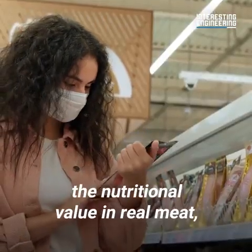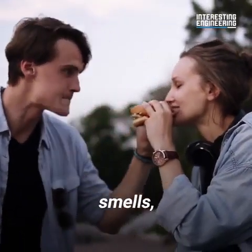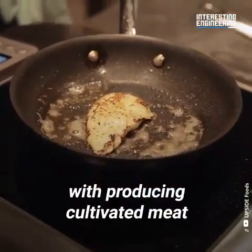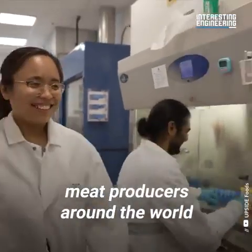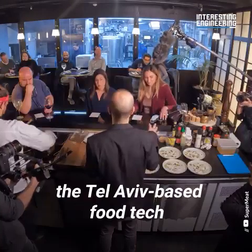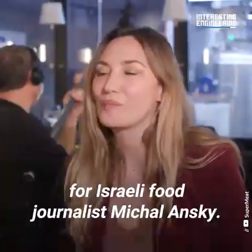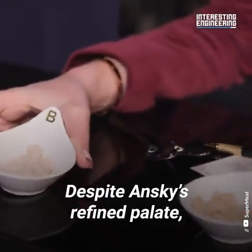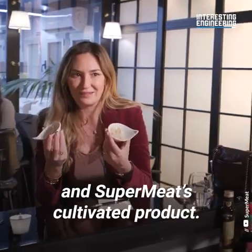Aside from replicating the nutritional value in real meat, it's also crucial to offer consumers a product that tastes, smells, and feels just like the real thing. Upside has found some success with producing cultivated meat similar in texture and flavor to chicken breast. Other cultivated meat producers around the world have also made significant headway with their products. For instance, the Tel Aviv-based food tech startup Supermeat hosted a well-publicized taste test for Israeli food journalist Michal Ansky. Despite Ansky's refined palate, she was unable to distinguish between traditionally grown chicken meat and Supermeat's cultivated products.